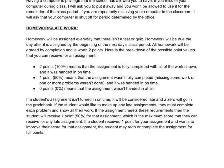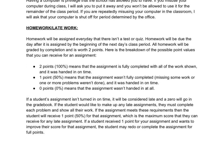Homework will be given every day that there isn't a test or a quiz. It'll be graded on completion. It'll always be due the next day unless deemed otherwise. I award 2 points for this completion. 2 points means that it's fully complete, handed in on time, and they showed all their work. If they received a 1, that means that it was handed in on time, but they either didn't complete all their problems or they didn't show all their work. If they received a 0, they did not hand in their assignment.